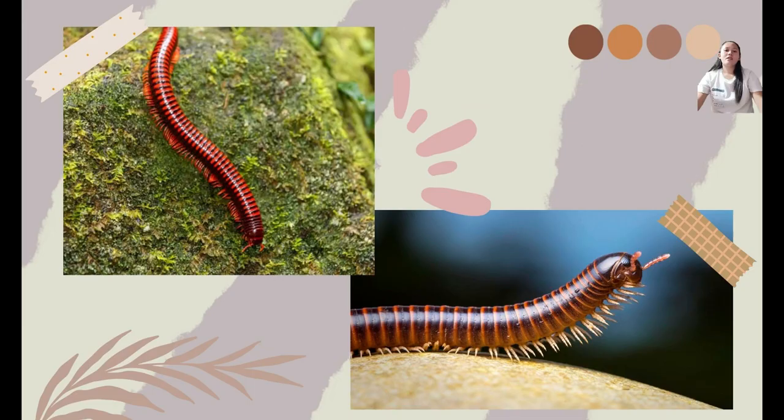So the two pictures shown in the slides are an example of millipedes.